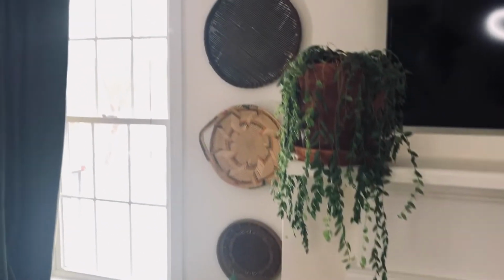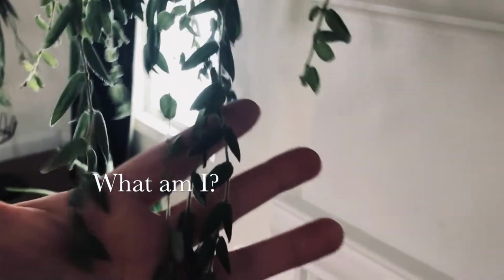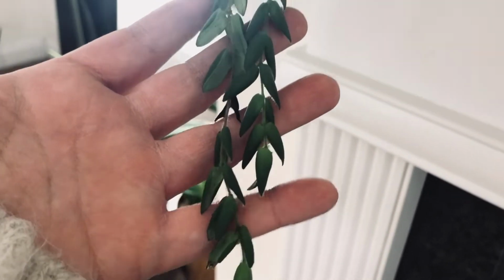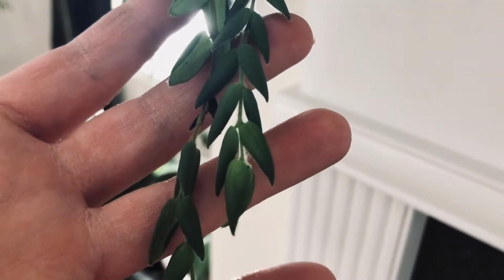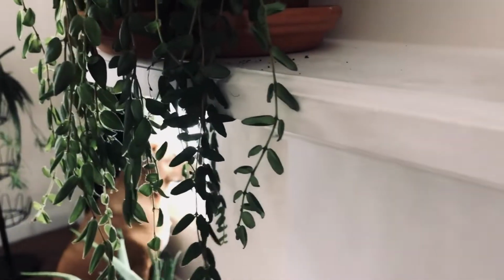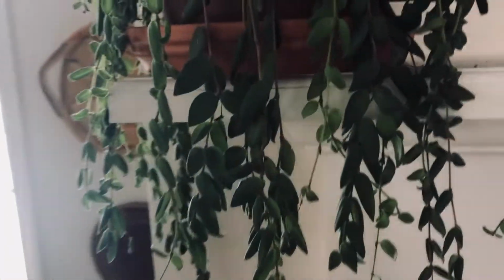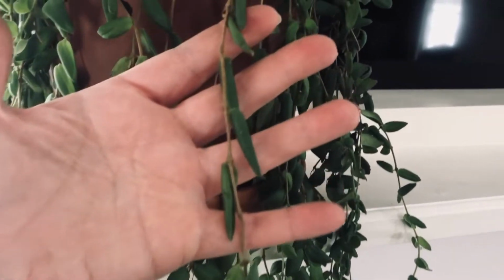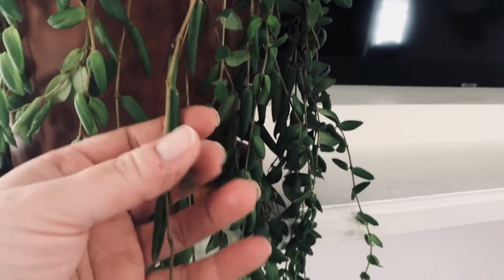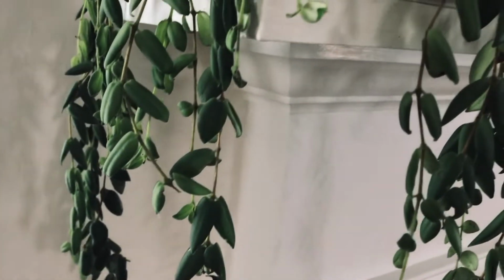And here, oh, here's the other one that I don't know. I don't know what this is. You see those leaves? It's not a string of anything, I don't believe, because the leaves are flat. I started thinking maybe it was a Hoya that was actually supposed to look more like that, but this is just the leaf curled. So I don't know what this is. I've had it for a very long time. It does bloom.